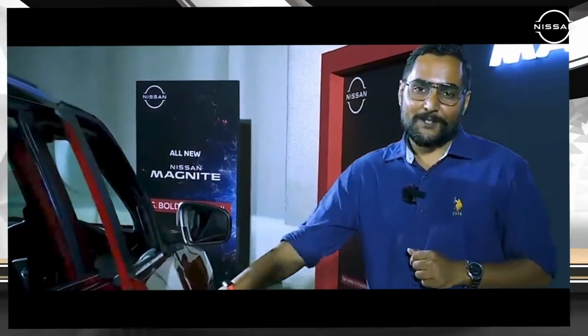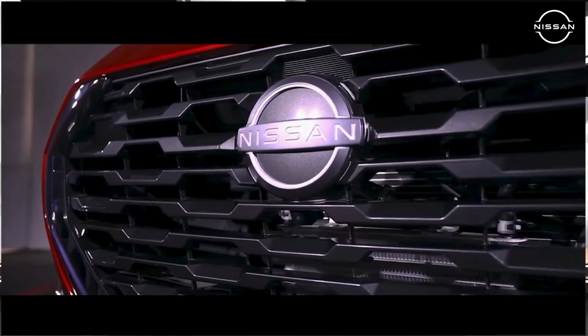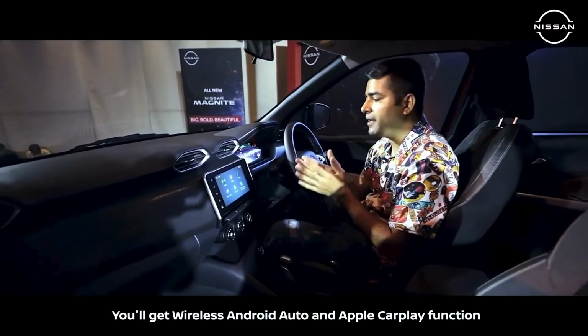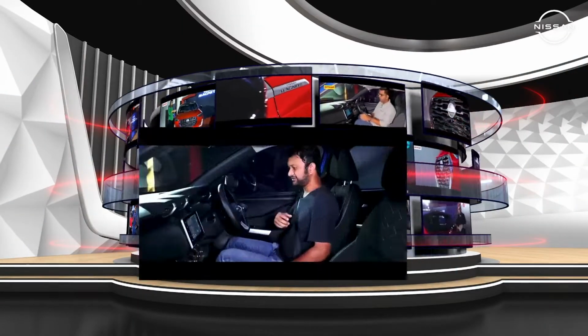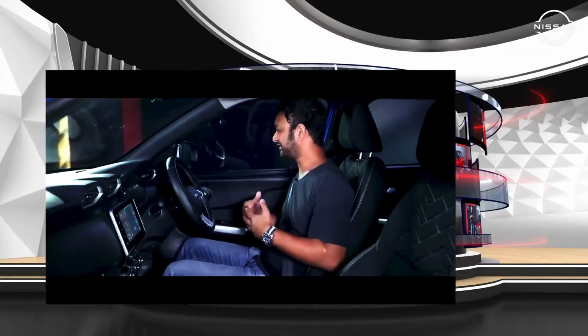But it's time to now take a look at what the cabin of this car has on offer. This is the first car in the segment to have a front nose camera. आपको इसमें Android Auto और Apple CarPlay के लिए wireless function मिलता है. I like the aircon vents. And there's another term that Nissan throws around called the couple distance, which is essentially the width inside the cabin.